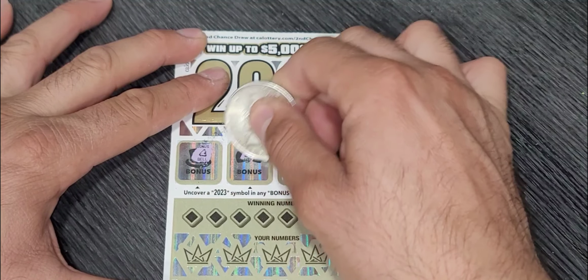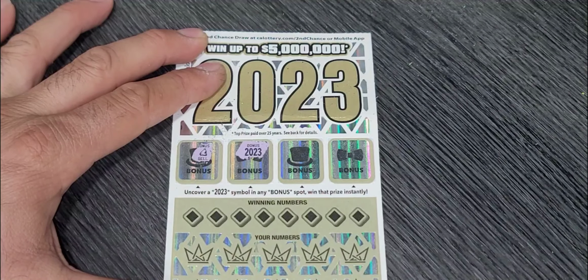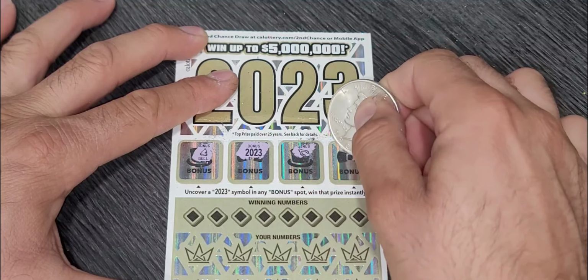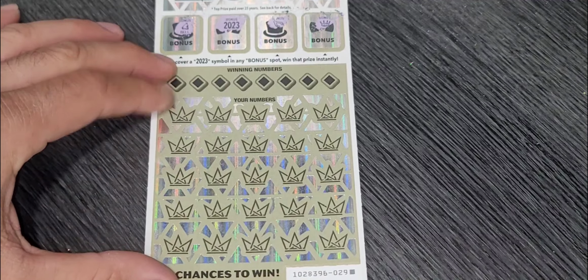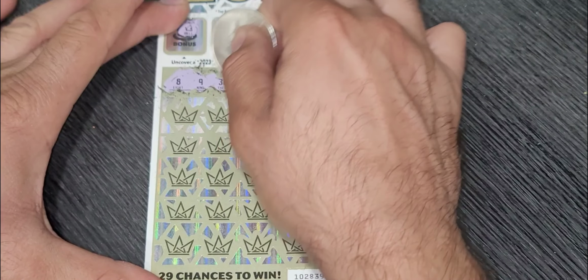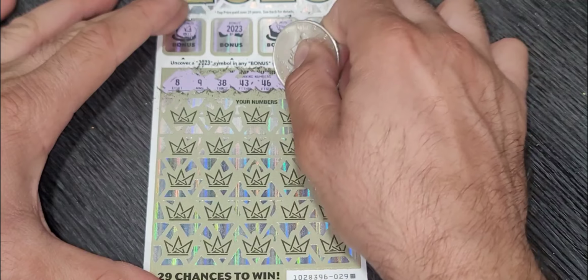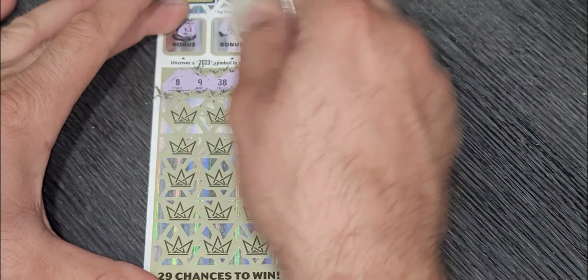Nothing. Hello. We have the bonus. We found the bonus. Beautiful. Okay. We have a bonus at the top. Let's find the multipliers right now. Winning numbers: 8, 9, 38, 43, 46, number 6, 12, and number 3.